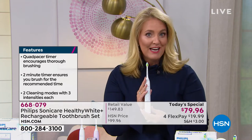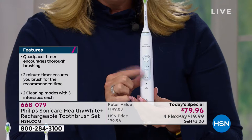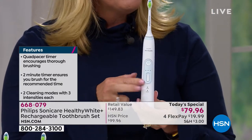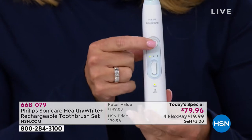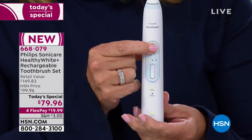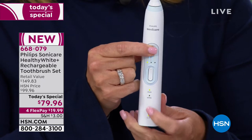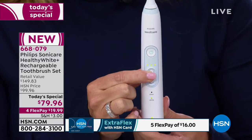And with Philips Sonicare, the Healthy White Plus, that plus is actually going to take it to a brand new level. What we have on here is two different modes: clean and white. On top of that, you also have three different levels. So clean or white, you choose which one you want. You can see it bouncing up and down right there. And then you also have levels 1, 2, and 3.